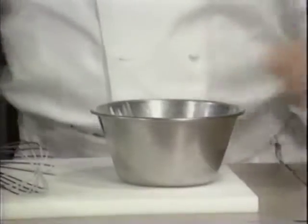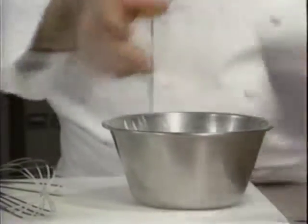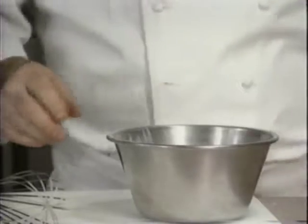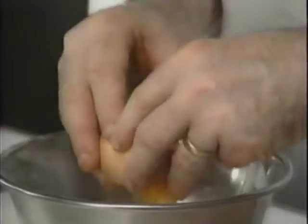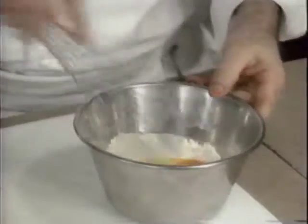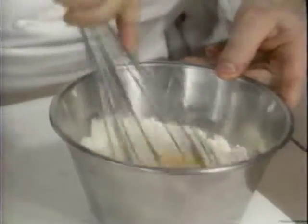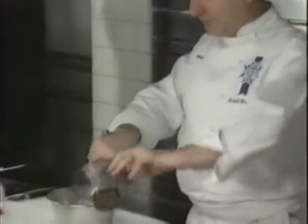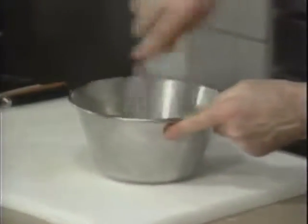First, make the crepe batter. Put the flour into a bowl and form a well. Pour the sugar and salt into the center of the well. Break in the 2 eggs. And mix the ingredients in the middle of the well. Add the melted butter and continue to mix.